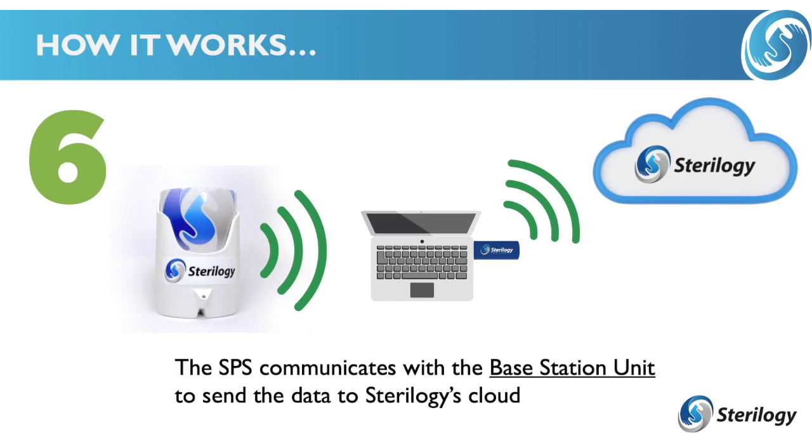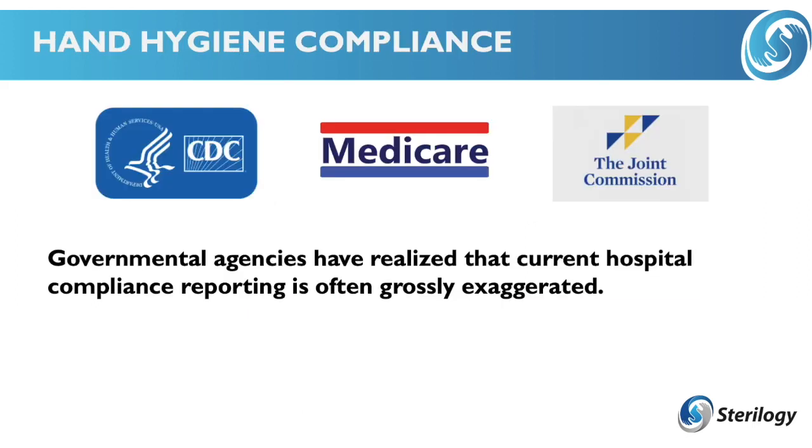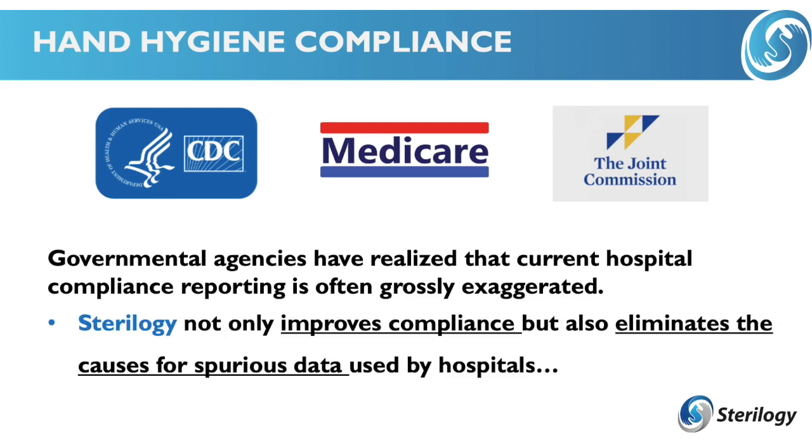The Smart Personal Sanitizer communicates with the base station unit, which sends the data to Sterilogy's cloud, where a compliance index is calculated for every healthcare professional. Hospital management can easily sign into Sterilogy's web-based software from any device to access real-time hand hygiene compliance data called the Sterilogy Index. Governmental agencies have realized that current hospital compliance reporting is often grossly exaggerated. Sterilogy not only proactively improves compliance, but also eliminates the causes for spurious data used by hospitals.